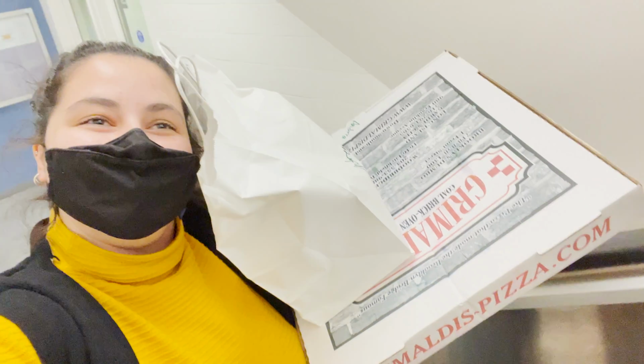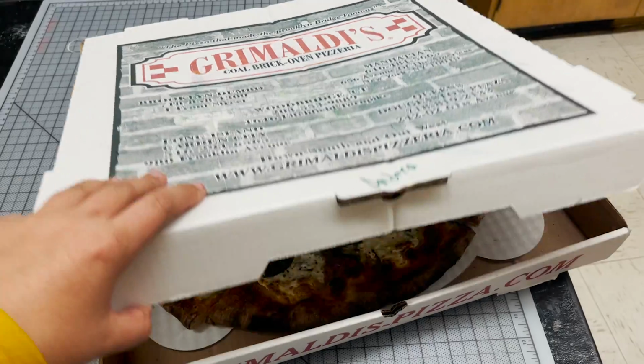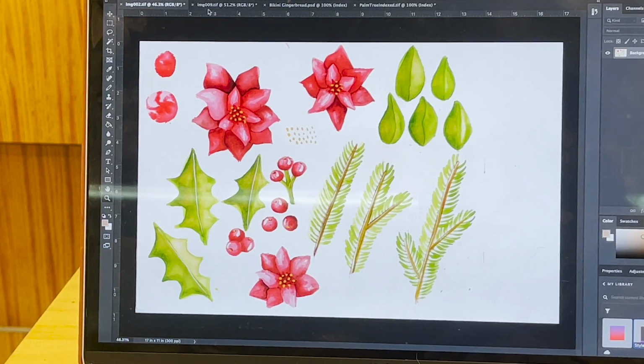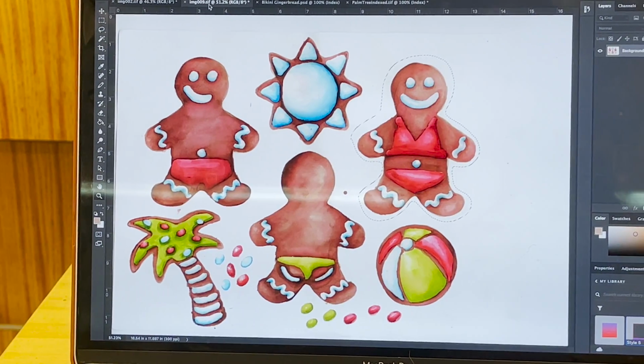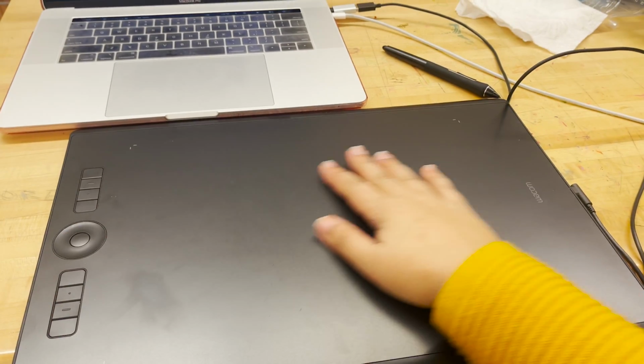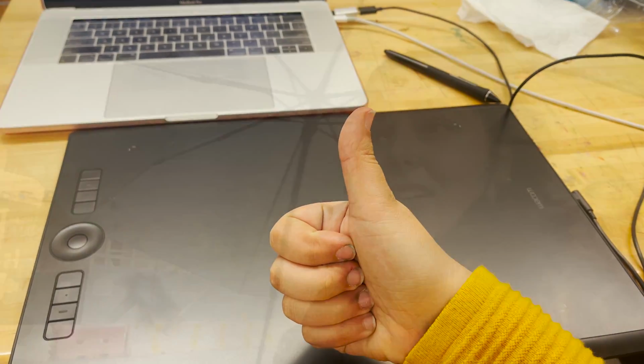After class, Sophia and I ordered a pizza to the campus and then spent the whole night in the classroom working on our Photoshop homework, because indexing our watercolor paintings takes literally forever. I also got myself a drawing tablet for my birthday, which definitely makes this work a lot easier.